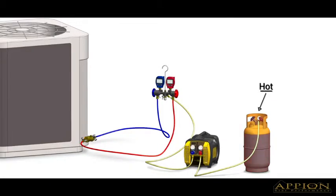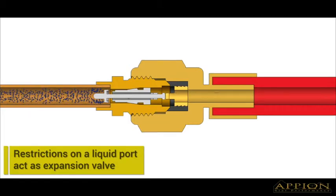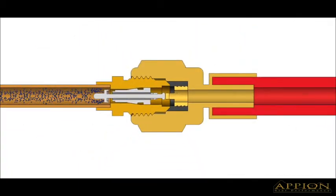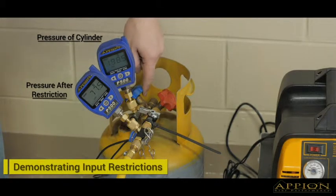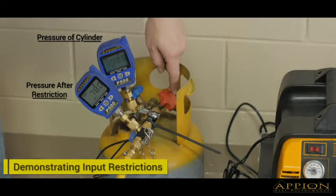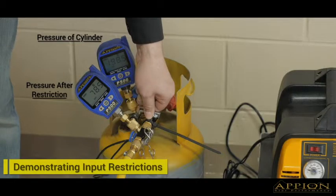A hot recovery cylinder and slow recovery speeds typically indicate restrictions on the input side of the recovery machine. When you are hooked up to a liquid port on a system, a restriction such as a Schrader valve or core depressor acts as an expansion valve. The result is a slow flow of vapor instead of liquid. To demonstrate, we have a pressure gauge to display the pressure of the tank and another gauge showing the pressure drop due to the restriction. We will be pulling liquid from the liquid port of the tank and using a ball valve to create a restriction during recovery.